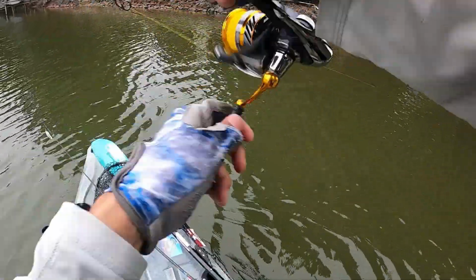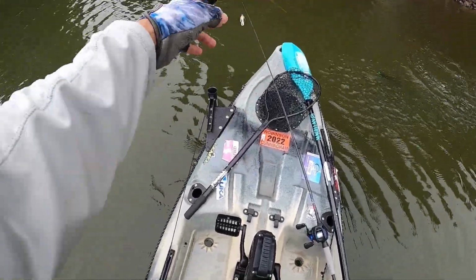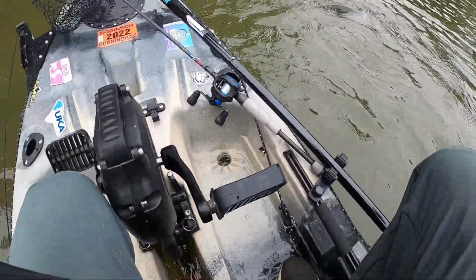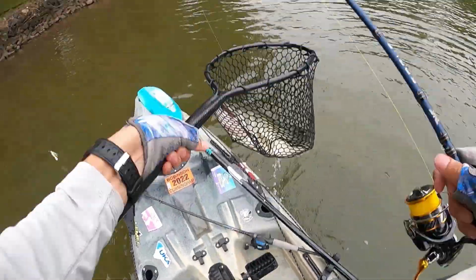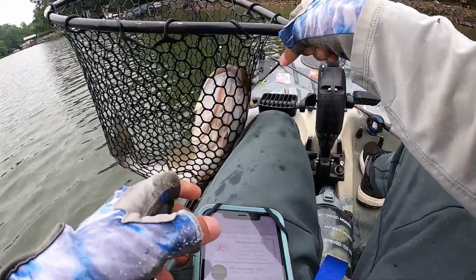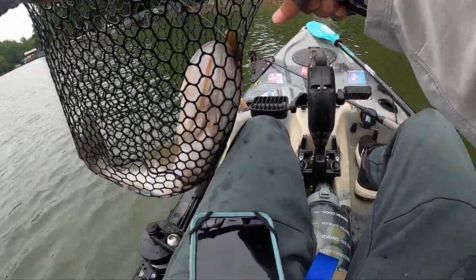Man, when I set the hook on that fish, I lost my mind. I was freaking out, screaming, shouting, holy cow, because I knew this is the biggest bass I've ever caught. And to catch it in the middle of a tournament is something special. So I was super excited about this and also extremely nervous. Like, oh my gosh, this is so crazy. I have a shot at winning this whole thing. I might get big bass in this tournament. So I was just absolutely freaking out about this.